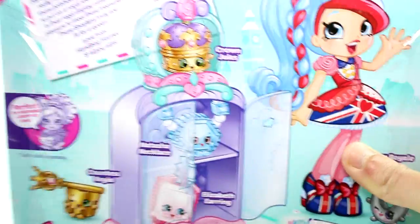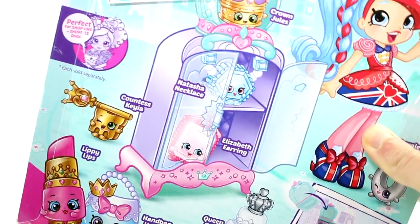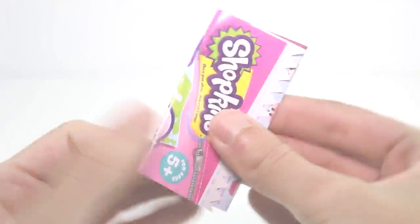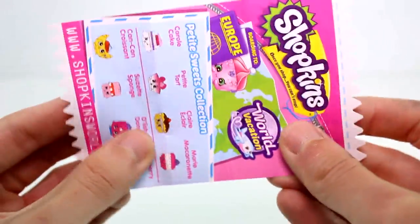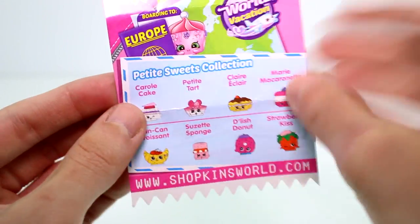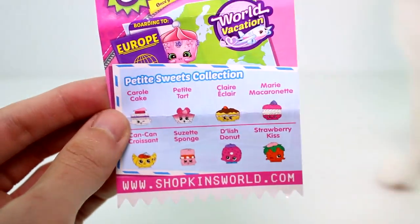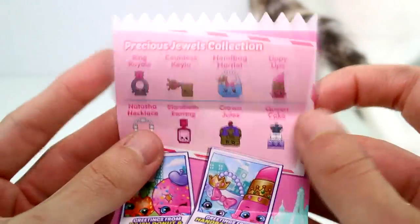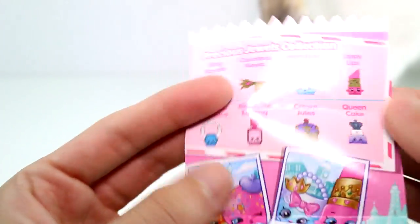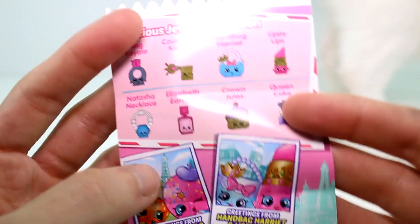So let's go ahead and get these little characters out of the box so we can take a closer look at them. First, we have the little itty bitty checklist, literally little. So on the front, the Petite Sweets collection. We already did a video on that. Make sure you go check it out. And Sahara's here, by the way. And then on the back, the Precious Jewels collection. So awesome. I love it. So let's go ahead and get started here.